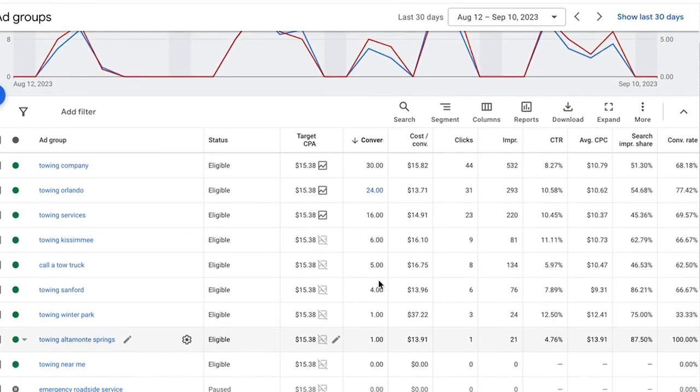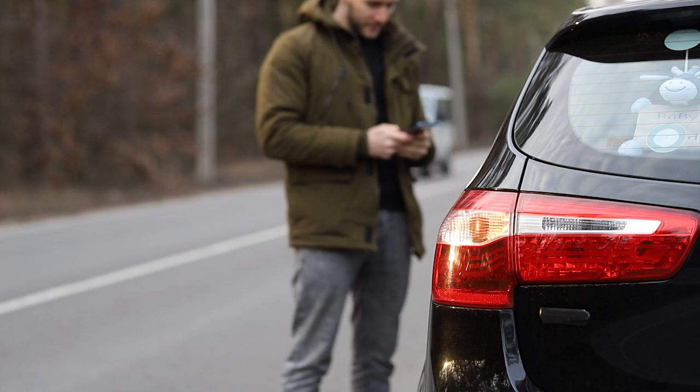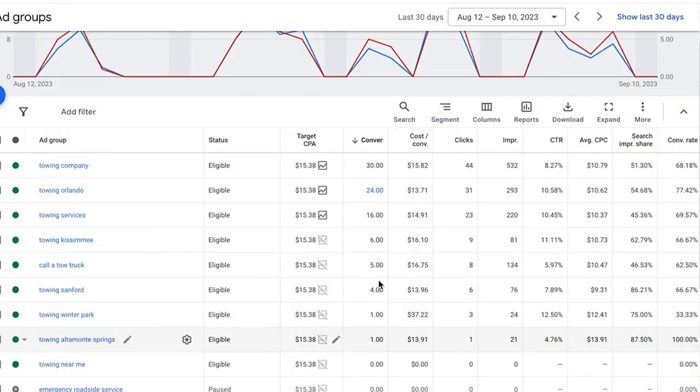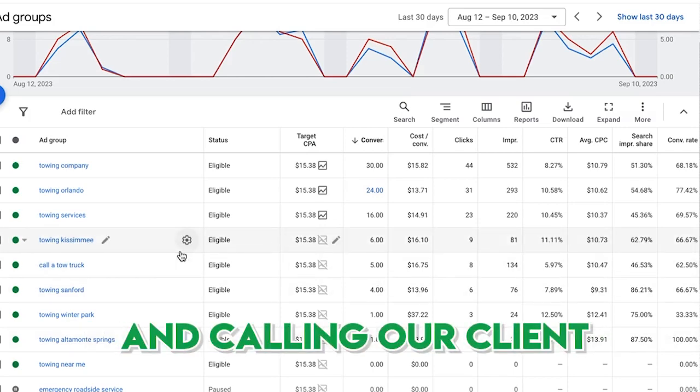But the powerful thing about this is these are people who are on their phones searching Google for a tow truck to come get them. So it doesn't get much more targeted than this, right? These are people who are pulled over on the side of the road and they need a tow truck, and they're searching Google and calling our client.